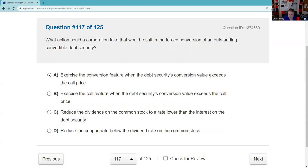So exercise the conversion feature. No, the conversion feature isn't exercised by the issuer. It's exercised by the convertible debt holder. And so you're going to have to compel them to do it. They can make them do it, but you're going to make it be foolish if they don't. So exercise the call feature when the debt security's conversion value exceeds the call price. There you go. So I say, okay, well, we're going to offer you 105 and the stock's worth 110. You say, well, gee, I'm going to convert. I say, thank you so much.